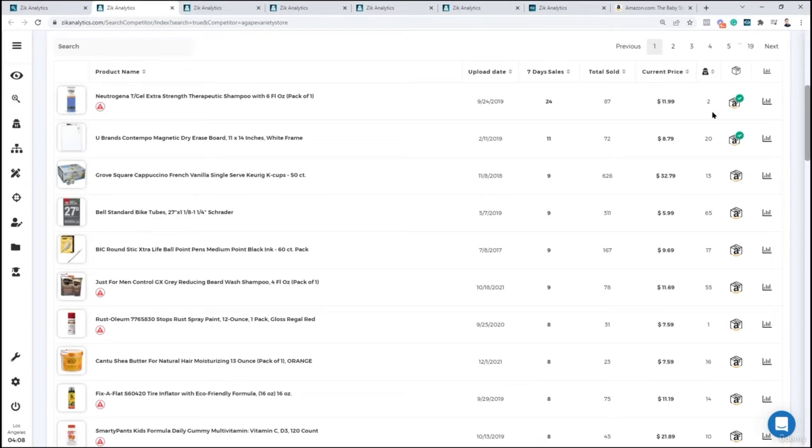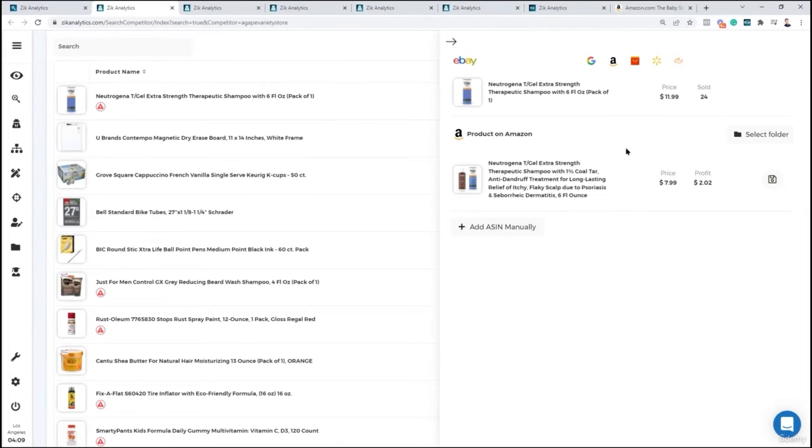This means Zik was able to find the exact product. We find for you the exact product and similar products, because both are good. Sometimes you want to list exactly the same, sometimes you want to bring something similar. So this can save you a lot of time. If I click the button here, you will see that Zik found the exact product and even shows you how much profit you will have on it. So you don't even need to go to Amazon and do the research manually. Zik finds the product for you.